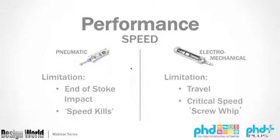For the electromechanical actuator, the limitation is travel and critical speed, also known as screw whip. It's not necessarily apparent that the travel or the actuator stroke is the major determining factor here. The longer the stroke, the slower the maximum velocity due to that condition called screw whip or critical speed.